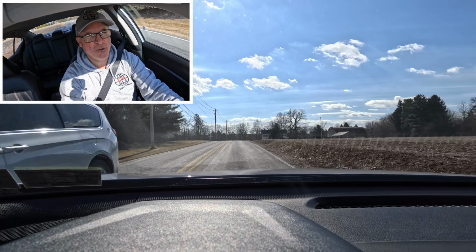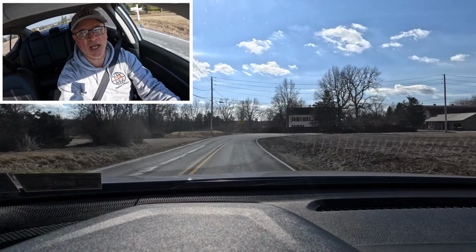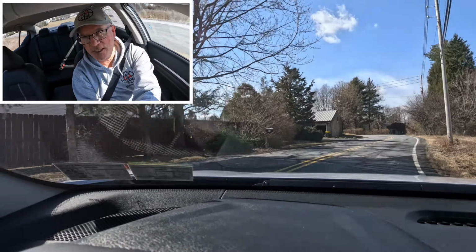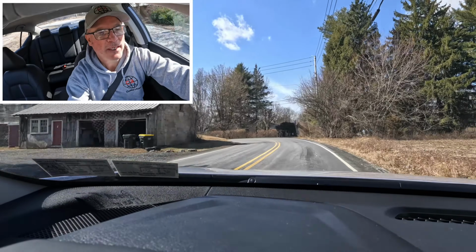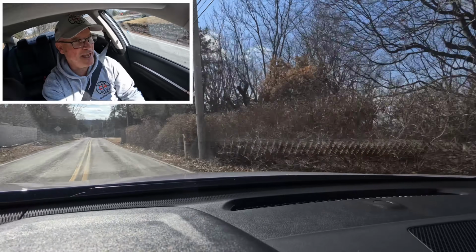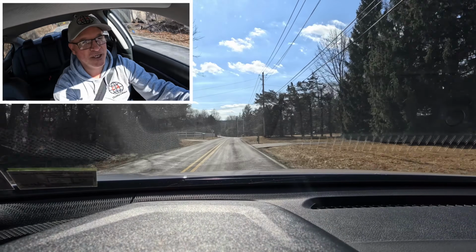Now, the VC Turbo is gone for the 25 model year, as Nissan is wrapping up production. But it still handles really well, even though we have the lower horsepower power plant in here, the naturally aspirated 2.5 liter.